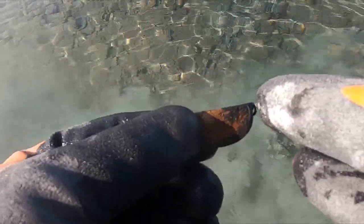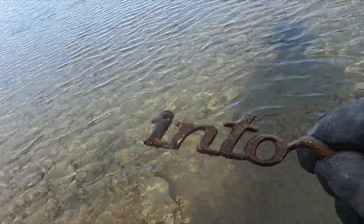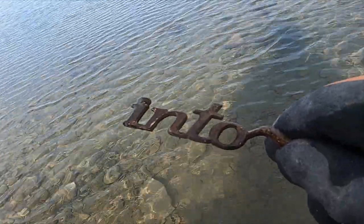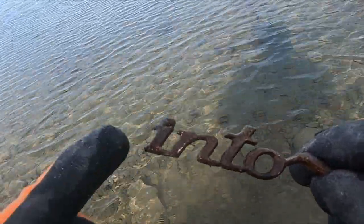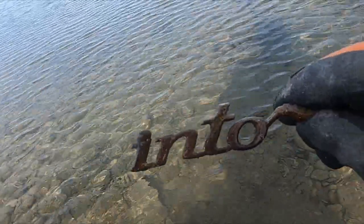Yeah, it's gonna be probably hard for you guys to see it, but there's actually a flower pattern along under here. Fancy schmancy. All right, let's play a game. What do you think it says? I think it might say Pinto. I don't know.